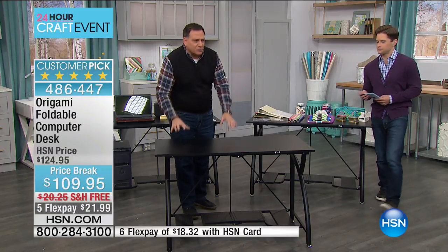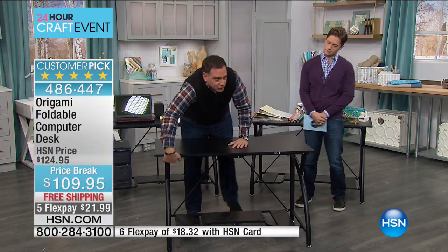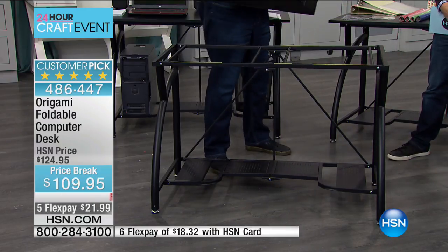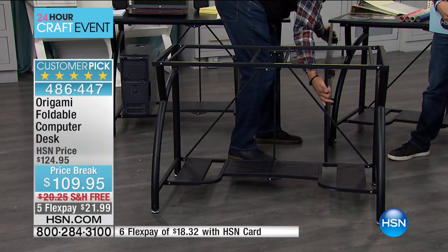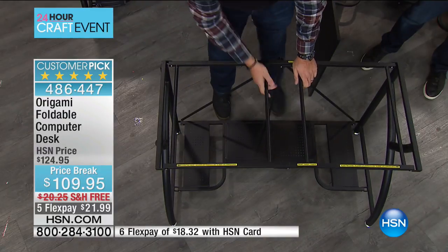Let's say that you do use this for projects. Maybe the kids use it for homework. So it's not going to be up all the time. All I'm going to do is reach around the front of the desk, under those two little clasps I showed you in the front. And then the top just pops off like that. All right, so I'm going to set this down right here, and then I'm just going to undo the toggle on the back.